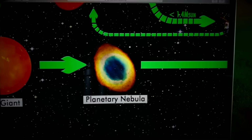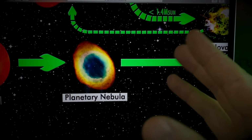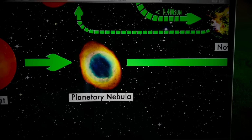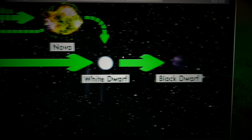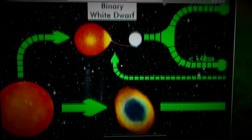And then eventually, I guess a white dwarf forms out of that. And as the final layers of its atmosphere just fizzle, they bloom away from the center of the star. And you're left with a white dwarf, and potentially, I guess after long enough, a black dwarf. But there's other ways of arriving at a white dwarf, apparently.